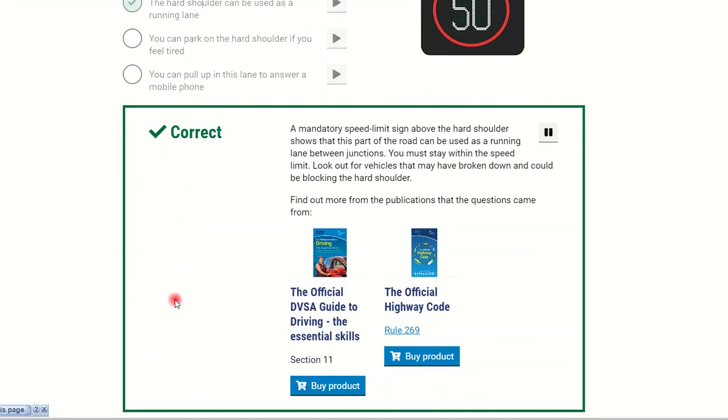A mandatory speed limit sign above the hard shoulder shows that this part of the road can be used as a running lane between junctions. You must stay within the speed limit. Look out for vehicles that may have broken down and could be blocking the hard shoulder.